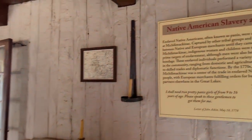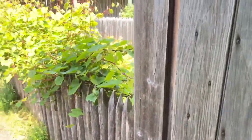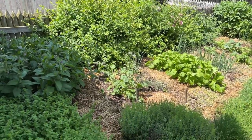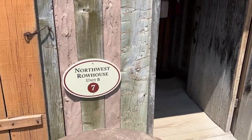Likewise, what I was telling these folks, if you have questions, I'm happy to answer as well. Any questions? And then out back here is more garden. If you do, just feel free to ask. They grow lots of food here. This looks like grapes. Okay, so now here is the northwest row house.